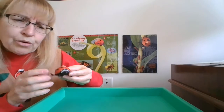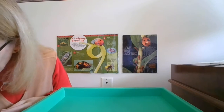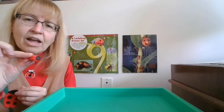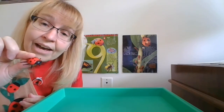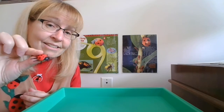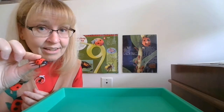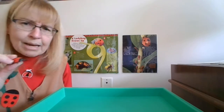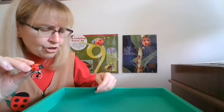Now let's find out how a ladybug grows. Well, since ladybugs can fly, they fly around through the air, and when they decide that they're ready to have their babies, they decide that they're ready to lay their eggs. All insects start as an egg, so that will be stage one of the life cycle of our ladybug. But ladybugs are pretty smart. They just won't land anywhere to lay their eggs.